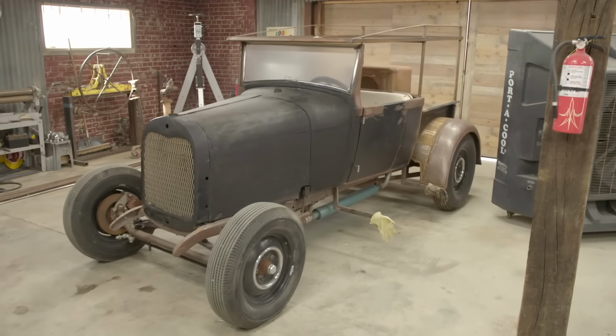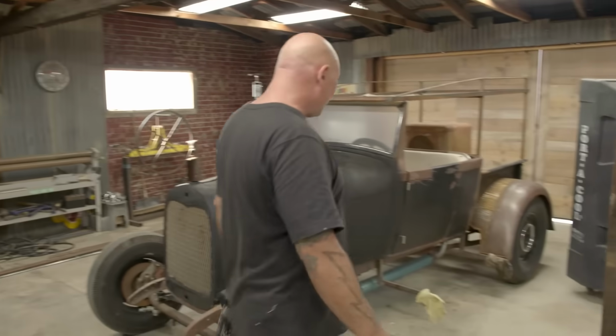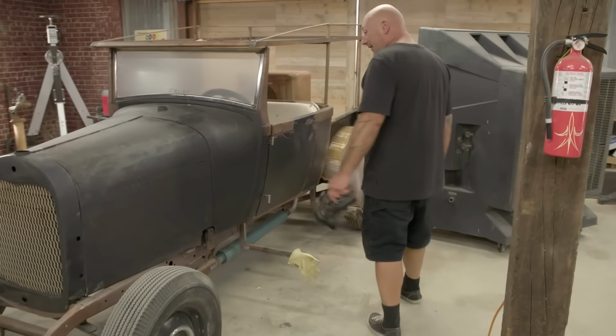Seat looks good, interior's coming together. Love the grille and the windshield fits. Today was a good day. I got a few more tricks up my sleeve, and then this project is off to Stevens to begin its illustrious career as a Hollywood starlet.